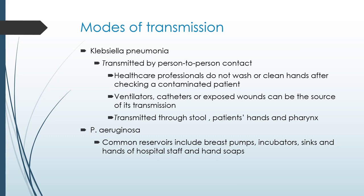Pseudomonas is a common infection in a hospital, and really many cases of ventilator-associated pneumonia have occurred from it. Basically, this type of bacteria loves humidity. So anything with humidity, especially heated humidity, can be a source of infection. Common reservoirs are breast pumps, incubators, sinks, and so on.